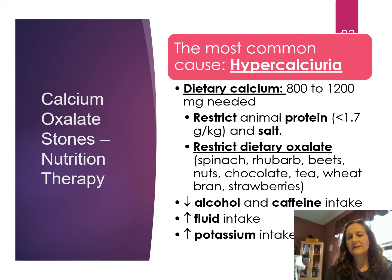So let's go over dietary oxalic acid. Highest sources are found in spinach, rhubarb, beets, nuts, chocolate, tea, wheat bran, and strawberries. Again, no rhyme or reason. That's just based on the current research. Those patients with calcium stones also need to decrease their alcohol and calcium. We talked about fluid intake and also increasing potassium intake.